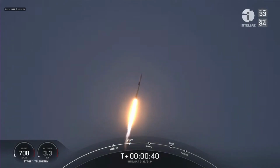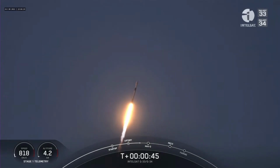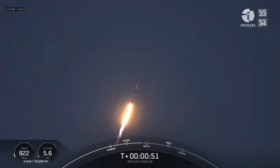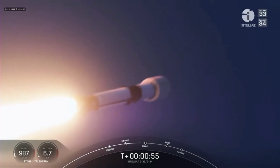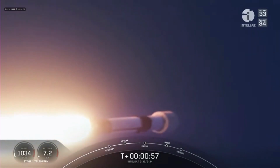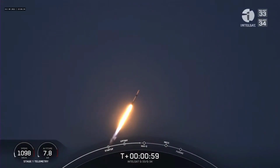T plus 40 seconds into flight, Falcon 9 successfully lifting off from Pad 40 at the Cape Canaveral Space Force Station, carrying Intelsat's Galaxy 33 and 34 satellites to orbit. Now, during ascent, we have begun tilting the engine, that's technically called gimbaling, and we've begun what's called a gravity turn. So we're beginning to move the rocket horizontally. We're still going up, but we're also going horizontally out over the Atlantic.